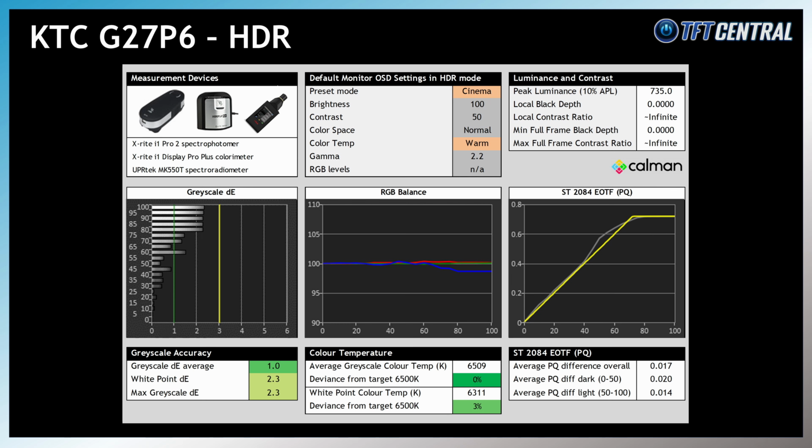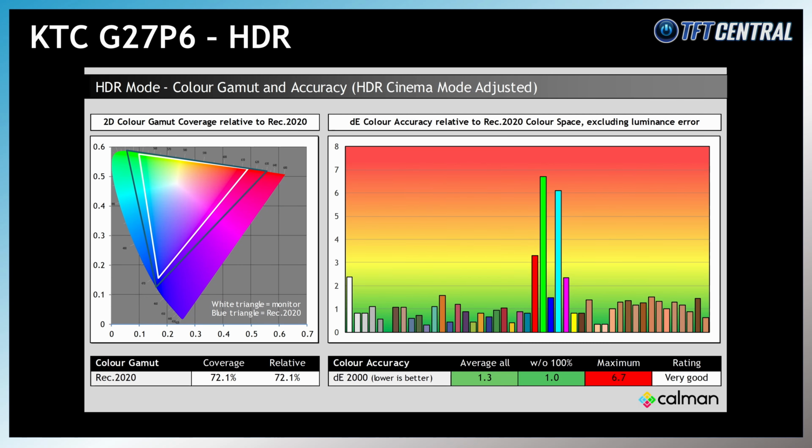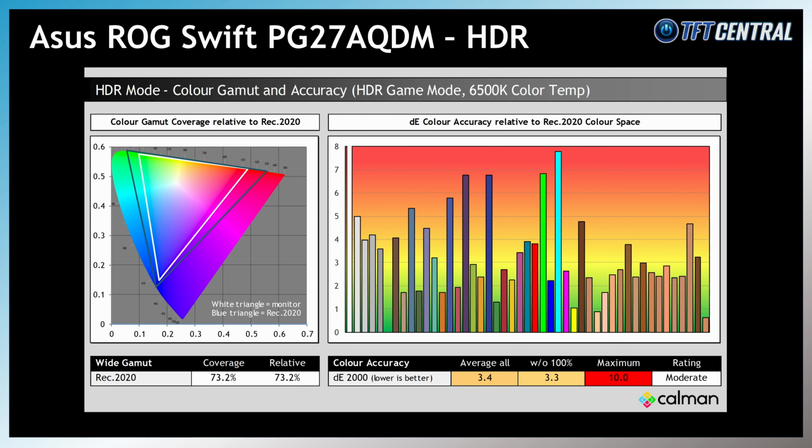grey and bright scenes. Colour accuracy was much better on the KTC model with an average delta E of 1.0 if we ignore the primary RGB shades from the Rec 2020 colour space that we know can't be covered by the panel's colour gamut. The Asus screen on the other hand only achieved a moderate 3.3 delta E average based on the same criteria.